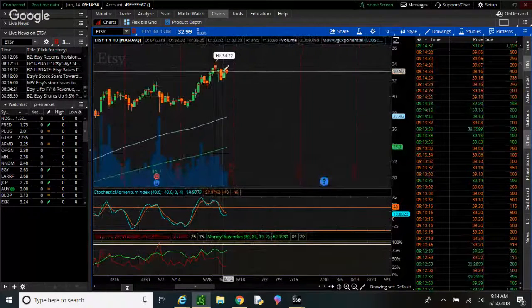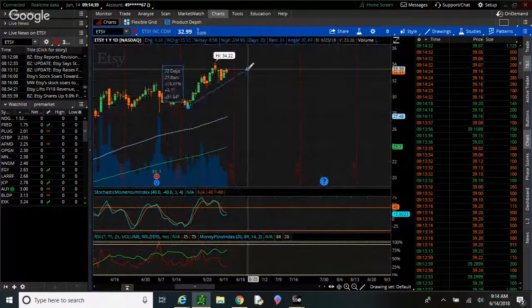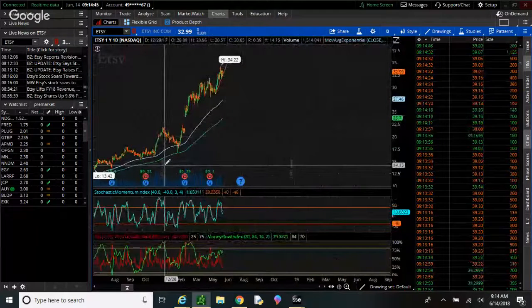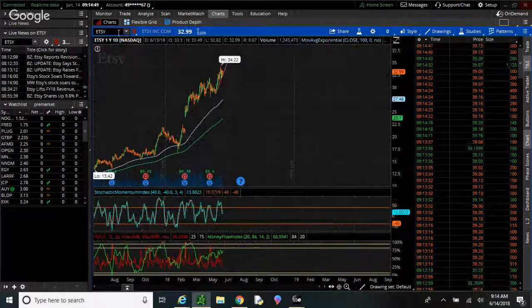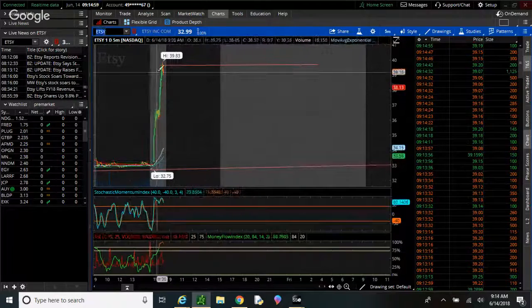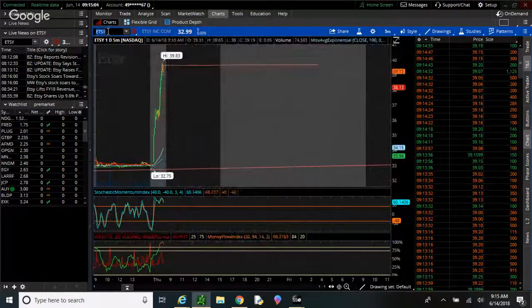We'll check here. See, it's making a nice little uptrend here. Look at that. It's following a nice trend line right there. So we'll watch that ETSY for an easy play to go long, maybe. It's a little overextended though, actually. So might want to look to go short on this one in the beginning, at the open.